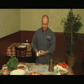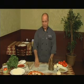The other sacred icon that we bring out in our pizza classes is this piece of marble. And this piece of marble is actually part of a larger piece that my cousin and I learned to make pizzas on when we were little boys, 12 years old, in 1967. And my father and my uncles taught us to make pizza on this piece of marble.